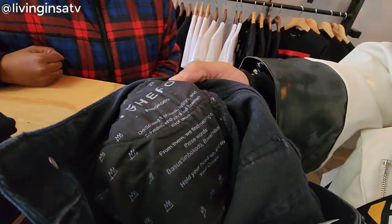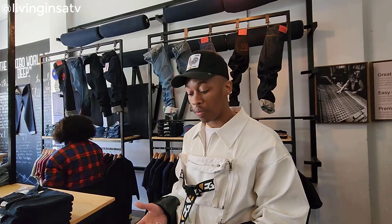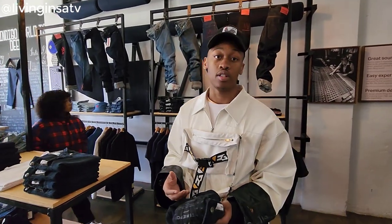So it's crafted to make you understand that you're not just wearing a piece of clothing, because you can get clothing anywhere in the world and it may not mean anything to you, but what we want you to do is to be a part of it as well. So you understand why we do this, why you want to wear this, and what goes into it.